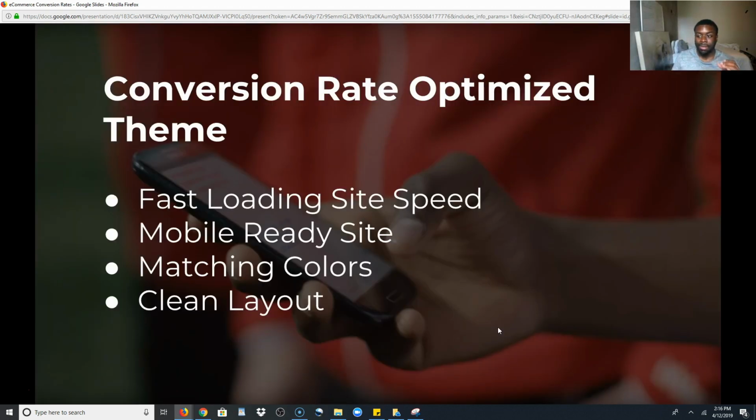Conversion rate optimized theme. Guys, your website needs to have a fast load time. So go on Google and check PageSpeed Insights. Just type in PageSpeed Insights, and that's a free tool from Google that checks the desktop and mobile site speed.